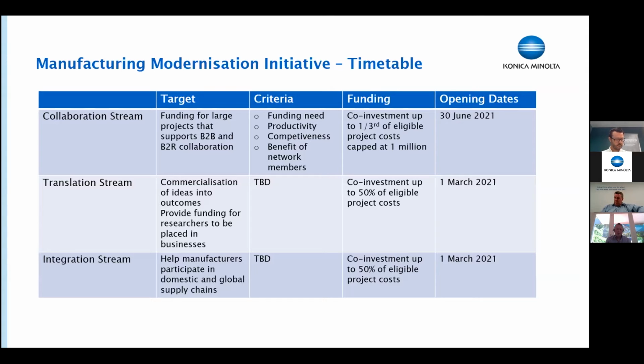And there will be project funding in that stream, and the initial detail is that it will be a co-investment up to 50% of the project costs, a two-tier application process, where the expression of interest to apply will be released on the 1st of March in 2021.